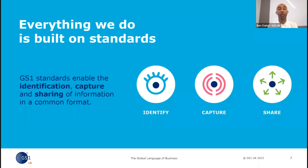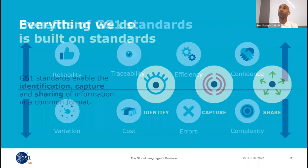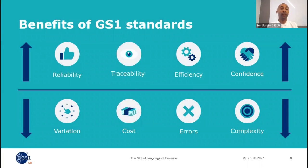Now, GS1 have got numbers to identify coupons and pallets and assets and companies and locations. But most people join GS1 to get numbers to identify their products. And that's what we're going to be talking about in today's session. We've also got standards for barcodes and data and EDI and all sorts of different things just to help businesses and the supply chain keep moving.